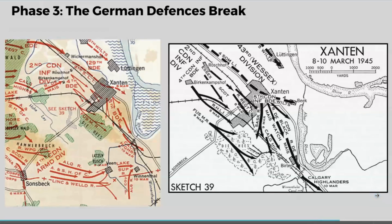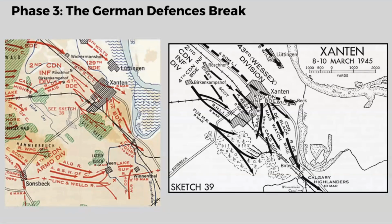The German defenses break. The night of the 3rd and 4th of March came the first break in the German defenses. The withdrawal of German units forced them to pull back several kilometers east of the Hochwald. The 4th Canadian Infantry Brigade was thus able to finish clearing the Hochwald forest, and the attack by the 5th Canadian Infantry Brigade out of the gap found no Germans in their path, finding only destroyed enemy equipment and enemy dead. The next phase for the 2nd Canadian Division was to regroup for their planned attack on Xanten.